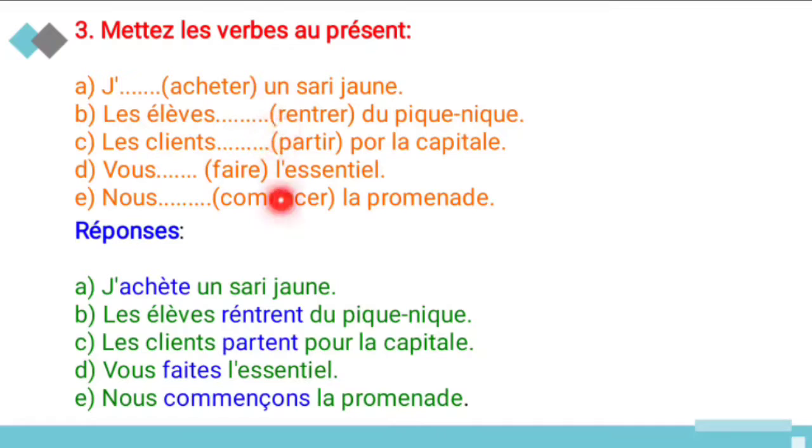And the verb conjugation in your guide, the page number is what? Page 2.